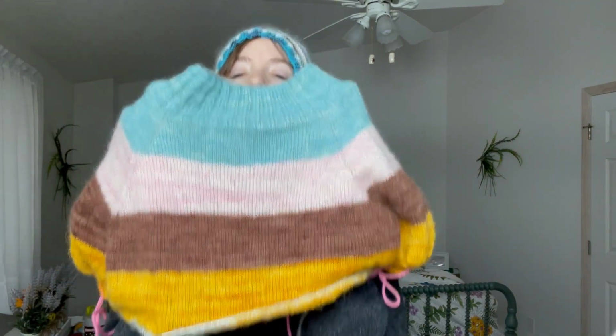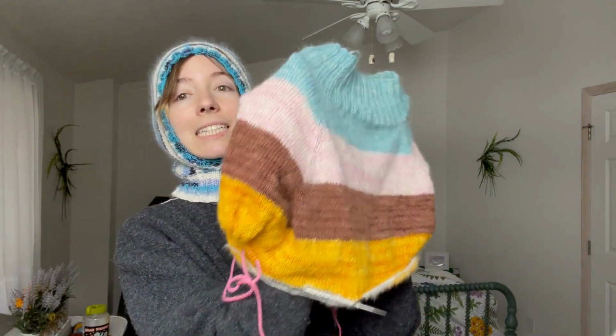Anyway, let me show you the project. This I showed in a video maybe in September, so long ago. I think I started this in August. It's a top-down raglan sweater, and I just got to the armholes like yesterday. So I'm working on this.